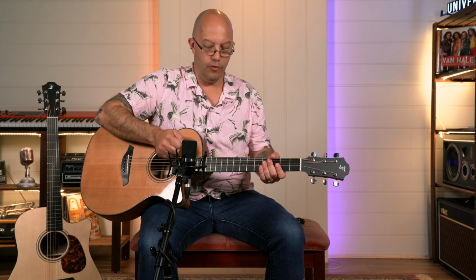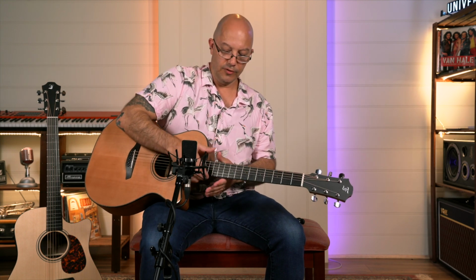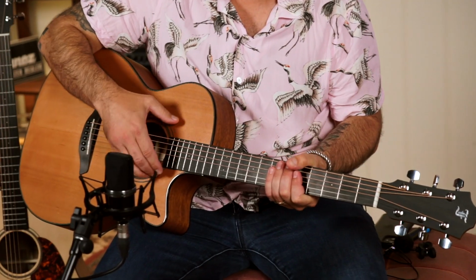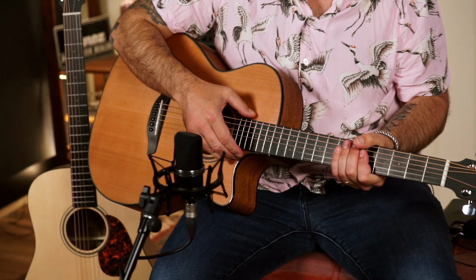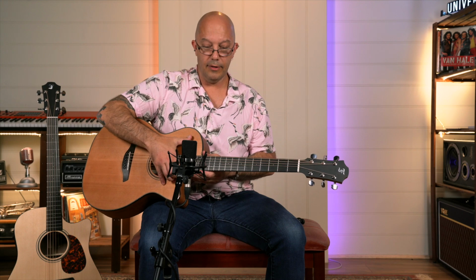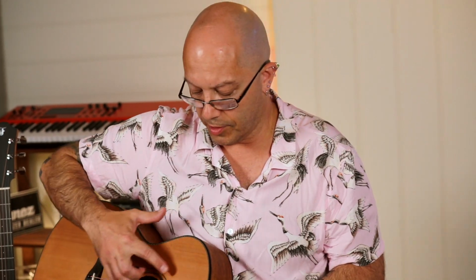neck adjustment movements. Also, because of the alloy L bracket here, it has allowed them to not use as much material in this area of the guitar. Therefore, the guitar has a little bit more resonant characteristics because the top bouts can move a little bit more.